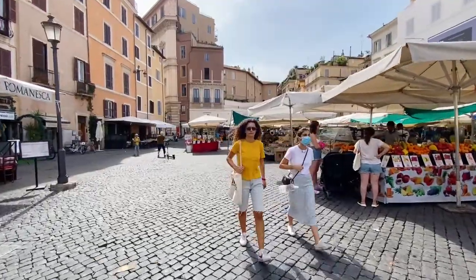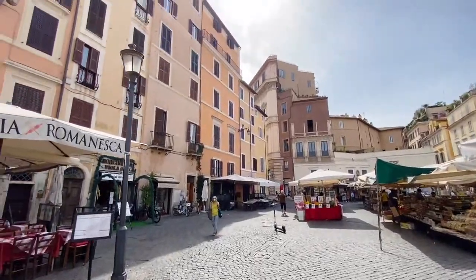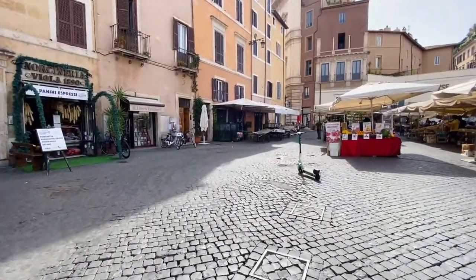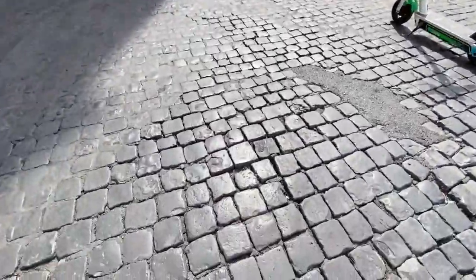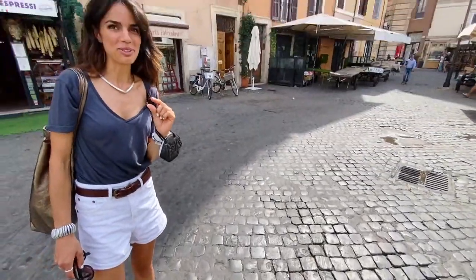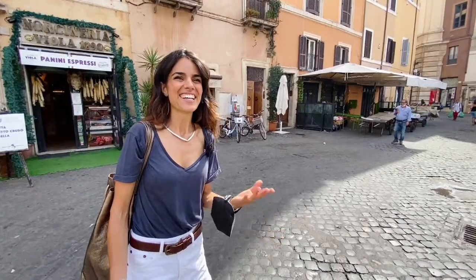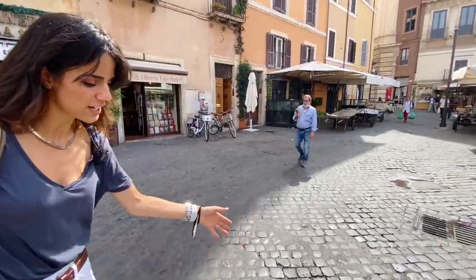In the 1400s, you need to imagine that only this block of buildings was in here. It belonged to a very rich family of Rome, the Orsini family. And then this was just fields. And then in the 1480s, this turned into cobblestones. These cobblestones are called San Pietrini, which means Little St. Peter, because the first square that was actually covered in cobblestones was St. Peter's Square. And since then, these are still called San Pietrini today, and they are made of volcanic stone.